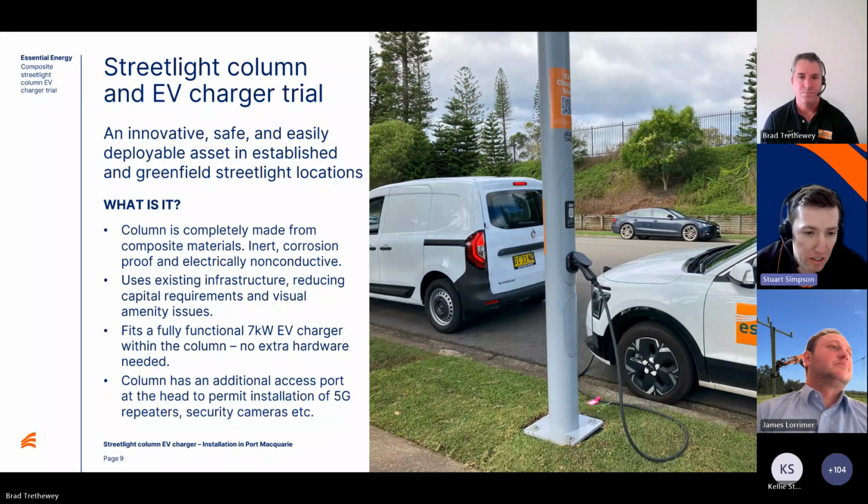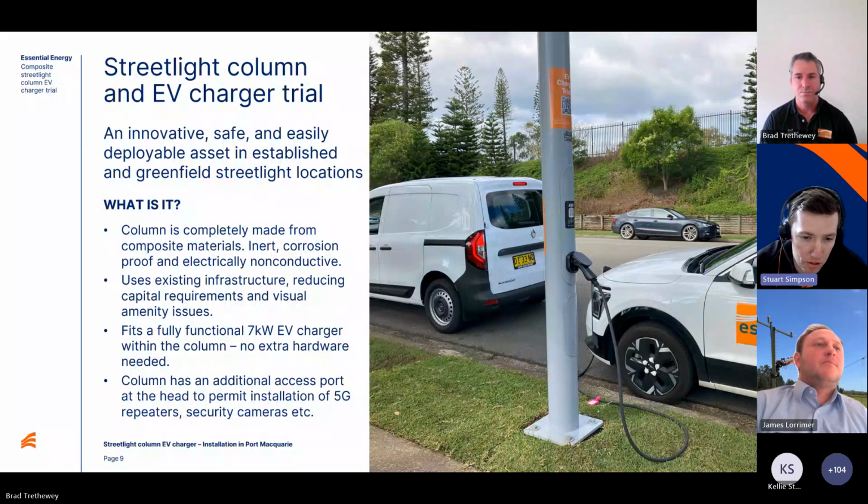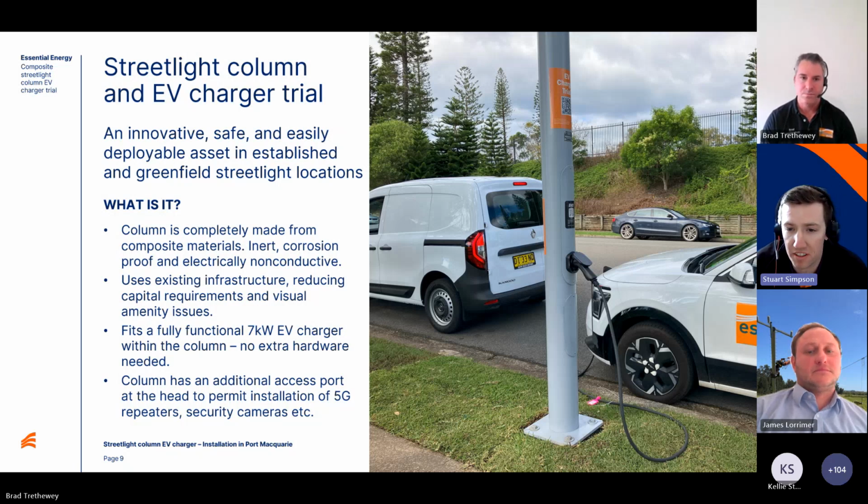So the column is made completely from composite materials. James will talk to this a little bit later, but the column itself is inherently inert, corrosion-proof, and electrically non-conductive. So over our traditional streetlight columns, there are some benefits already immediately available by just using a composite product. So it uses existing infrastructure, which reduces the requirements for capital expenditure if we were to look at putting a separate charger in the vicinity of this site. And there are also visual amenity benefits from using it as well.